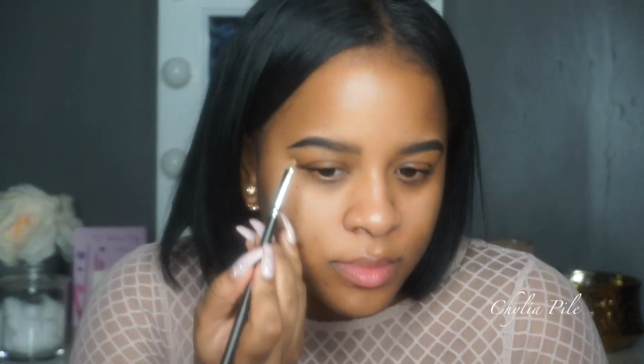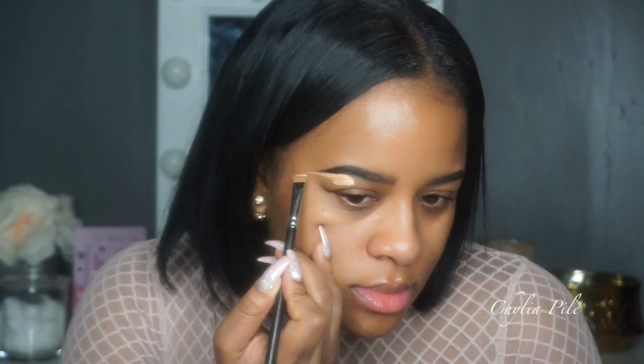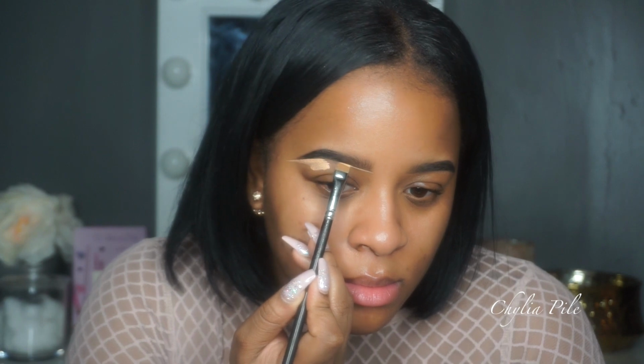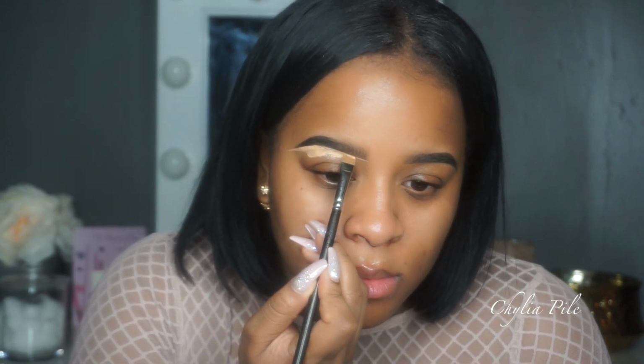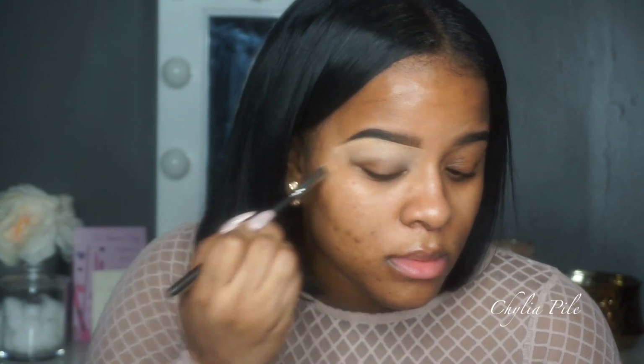Now, as usual, I am going to clean up my brows a little bit. This is my Tarte Shape Tape Concealer, and I'm going to be using a flat MAC brush in order to do that. Alright, that's pretty much it for the eye area temporarily, so we're going to move on to the face.